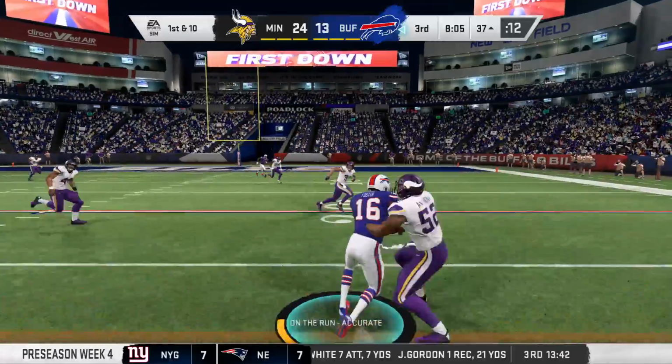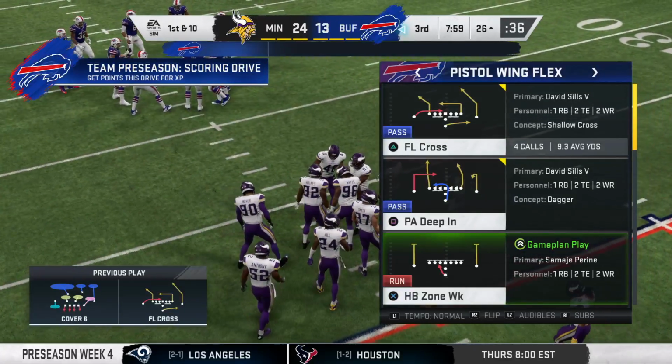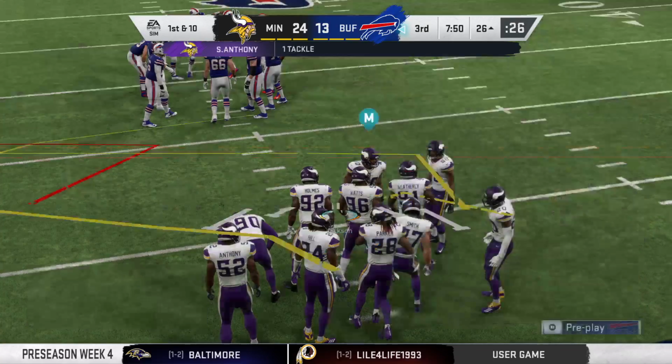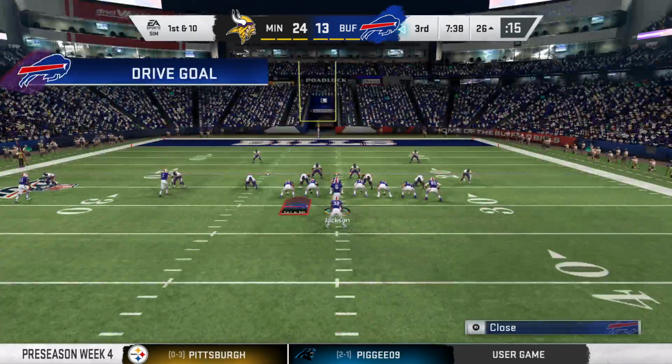Now this one complete to Robert Foster, and he works it past the 30, almost to the 25. Another strong gain on the last 2 plays. They've moved it a combined 33 yards. This quarterback now, 5 straight completions here in this second half. 1st and 10.